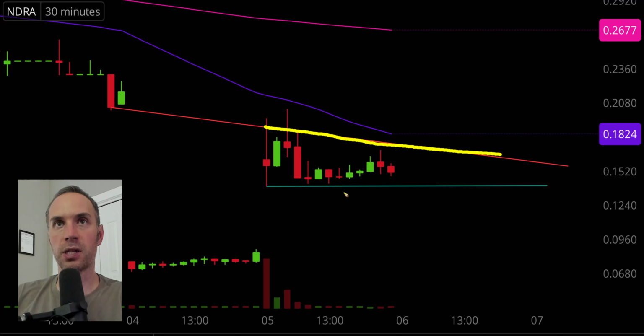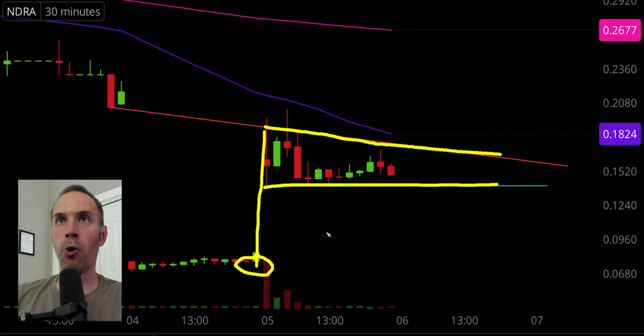So we have our resistance, we have our support, we have the big explosion right there. We have a golf hole down here. Another bull pennant pattern. Only difference here, and I'd say the biggest difference, is this one's just a penny stock. So maybe you only trade penny stocks, but you do like bull pennant patterns. And in that situation, I would definitely keep an eye on NDRA.